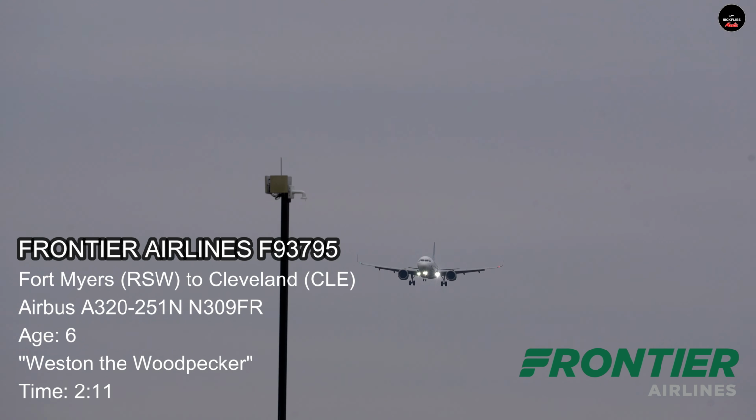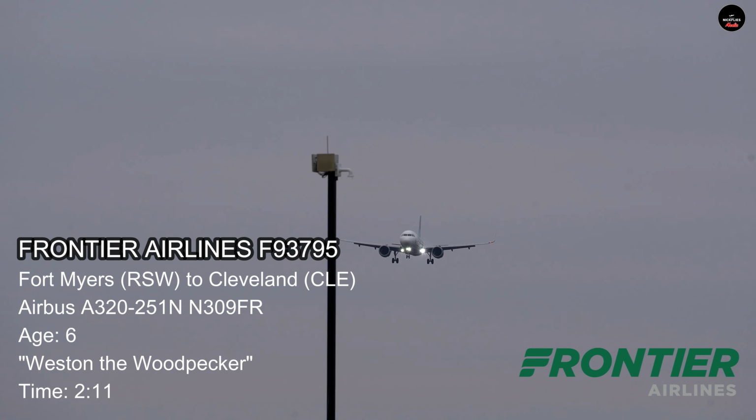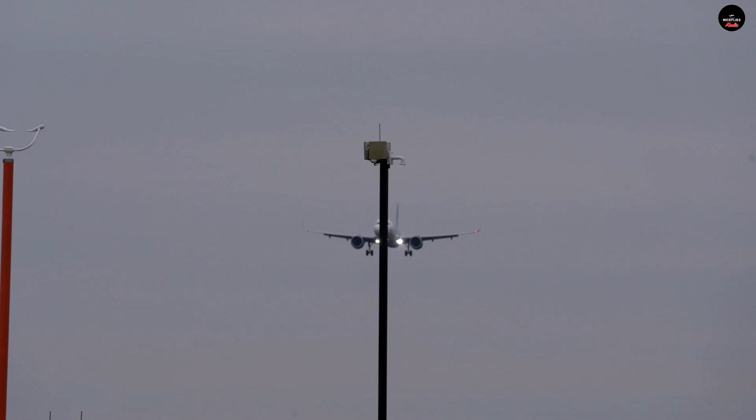Frontier 3795, A320neo inbound from Fort Myers. It's the Woodpecker.